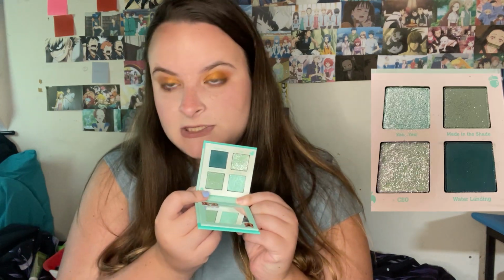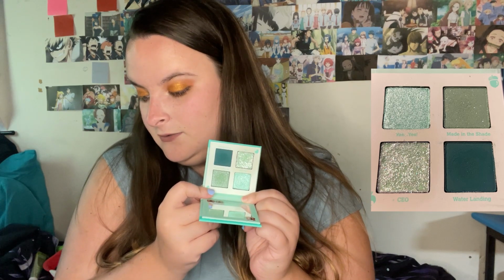Next, from the ColourPop Animal Crossing Nook Ink palette, I have the shade Made in the Shade. The goal is to use it 25 times. Have not used it yet. I feel like this is a good fall palette with Subculture. So I just need to remember that for fall.